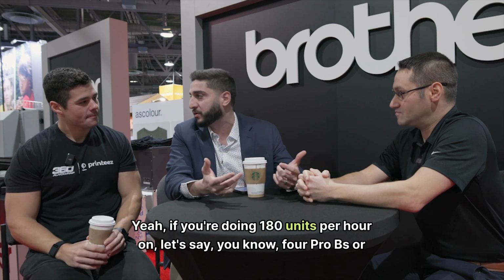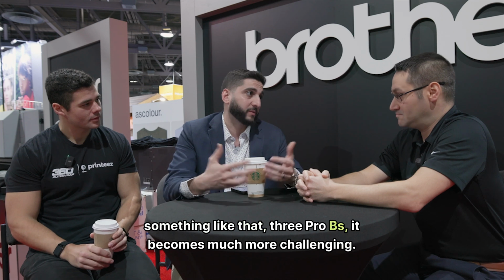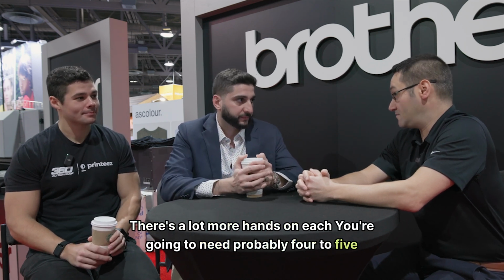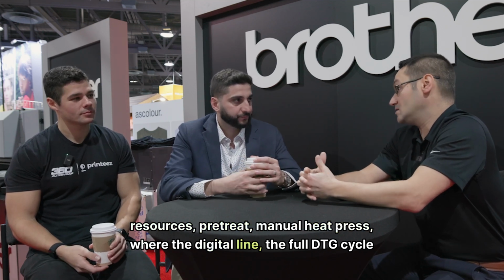Yeah, if you're doing 180 units per hour on, let's say, 3 or 4 Pro Bs, it becomes much more challenging. There's a lot more hands on each garment. You're going to need probably 4 to 5 resources. Yeah. Pre-treat, manual heat press, where the digital line, the full DTG cycle is automated.